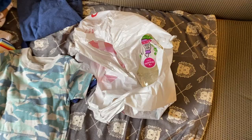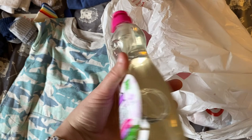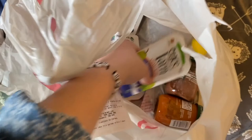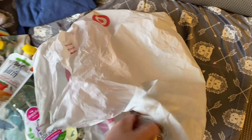I wanna show you guys what I got. I'm actually really proud of myself. So I stuck with the necessities, because usually at Target I'm getting things I don't need, but I picked up some of this Dapple Baby bottle and dish soap. I'm excited to try this, because I've always seen this, but I've never got it. And then I picked up just a few things for Arthur. A couple of these Once Upon a Farm pouches. I love these. These are a staple in our house, and Arthur loves them. And then just a couple jar foods to get him through the day, little snacks and stuff.